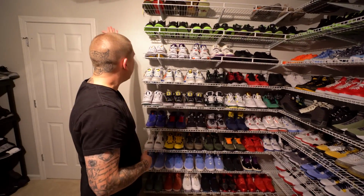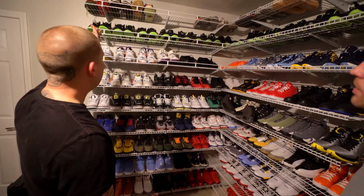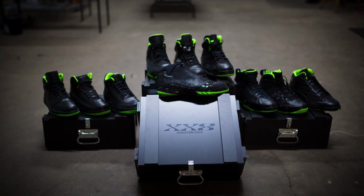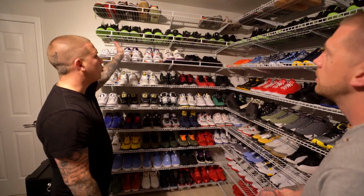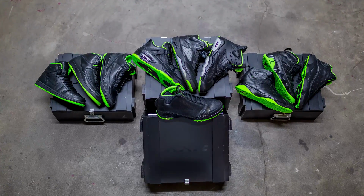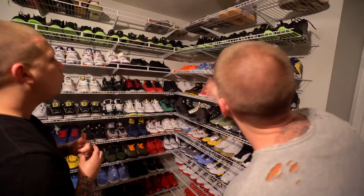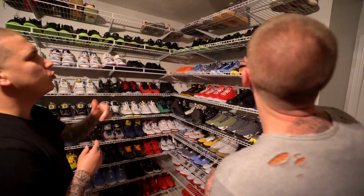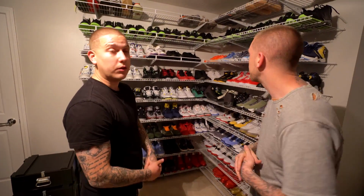Then I got the 28 Days of Flight set. This is my favorite set, I'd have to say, because there's something about the colorway. It speaks to me. I love it. I mean, you have most of them. Yeah, I got a good majority of them. So you have the 1s, 2s, 3s, 4s, 5s, 6s, 7s, 9s, 12, 13, 22s and 23s. Anybody, if you have any of those missing pieces, hit my boy up. He will take them. I will definitely take them.